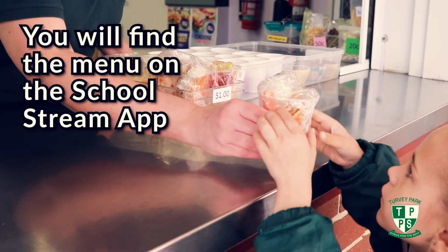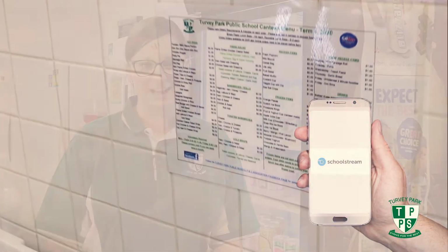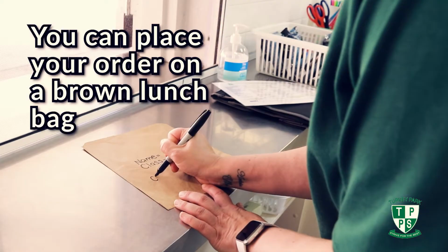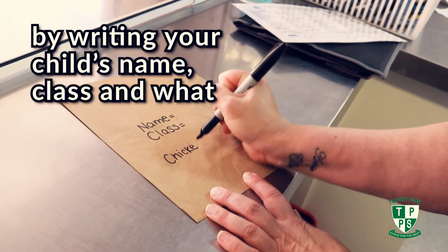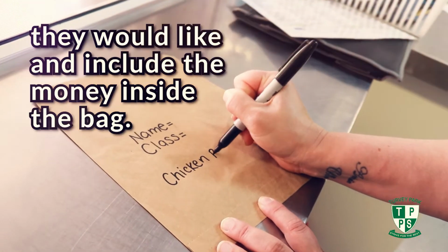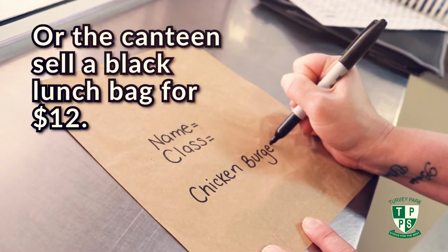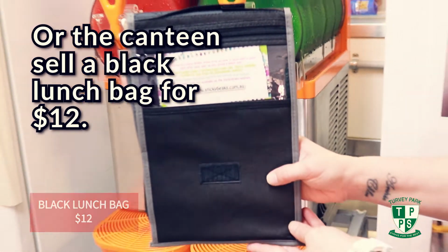You will find the menu on the school stream app and it will get handed out to you early next year as well. You can place your order on a brown lunch bag by writing your child's name and class and what they would like and including the money inside the bag. Or the canteen do sell a black lunch bag for $12.